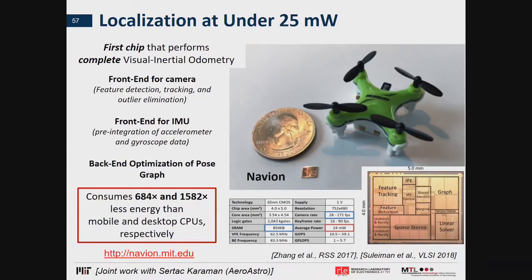If you're more interested in this, you can look up Navion, the group project website. And I should mention, this is in collaboration with Sertac Karaman, who's a faculty member in the Aero-Astro department at MIT. He's a roboticist. So we work together to figure out the right algorithms and the right systems for these particular types of applications.